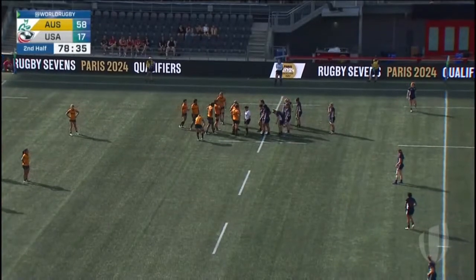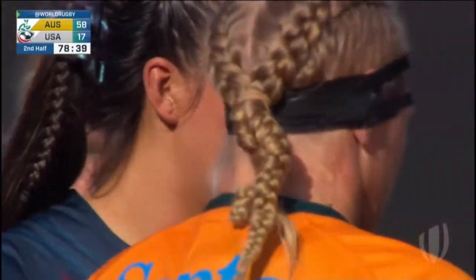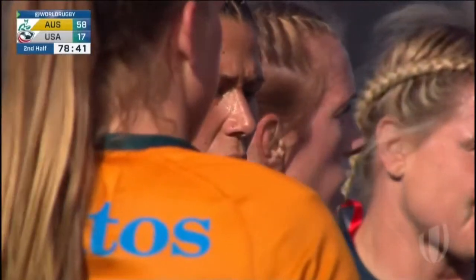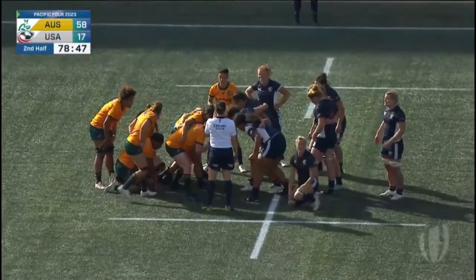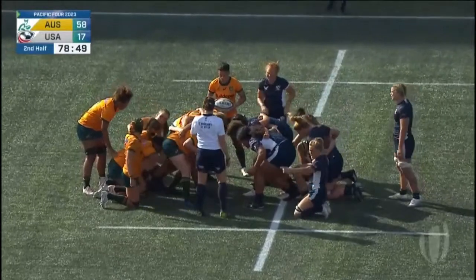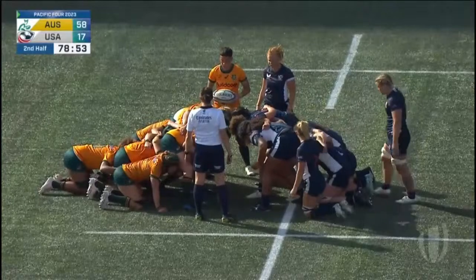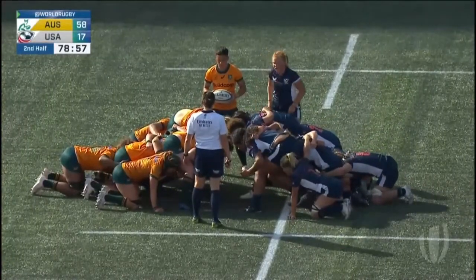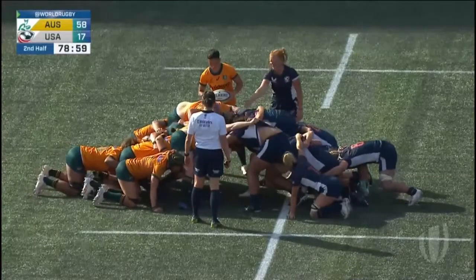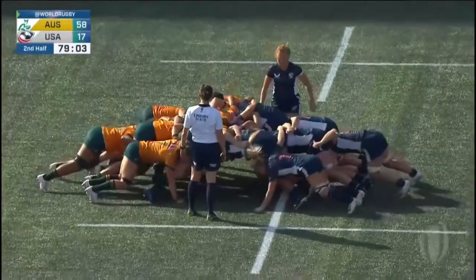Great test of these squads. A lot of subs on the field, impact players. Aussie, let's go right away. Both loose heads. So what a statement Australia have made here. They have Canada on Friday night, the host nation here in Ottawa. 58-point statement, and it's not over yet. USA will have to regroup as they come up against the world champion Black Ferns.